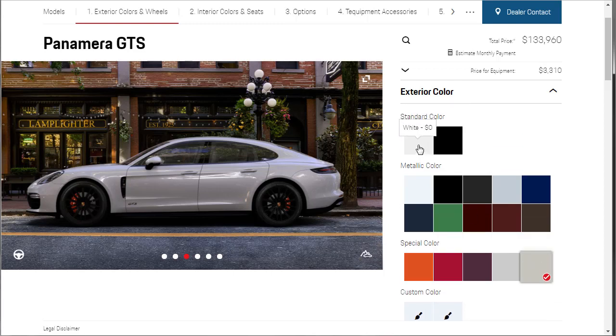We're going to do a no-cost color. I think we're going to stick with white. I've actually always liked white Porsche Panamera GTSs, and so it's not about the cost because you're already spending. Well, I guess it is a little bit about the cost, but not really. None of the colors are really that great, and so yeah, we're just going to go with white.